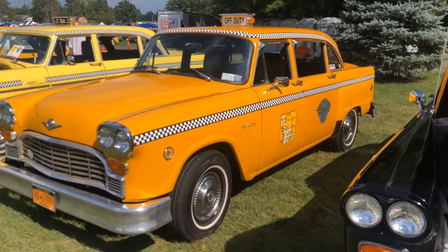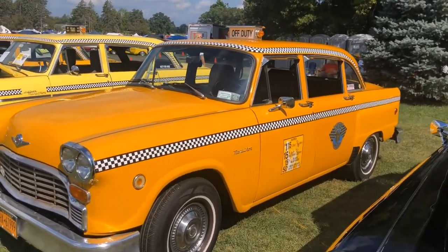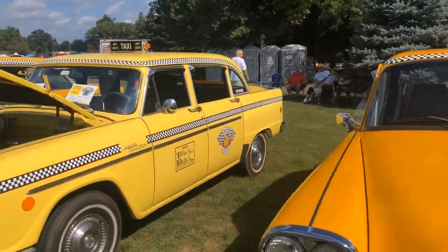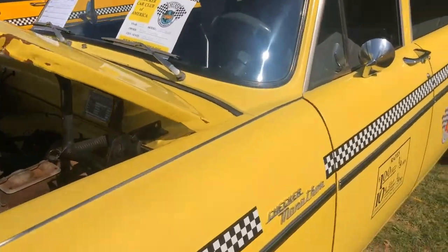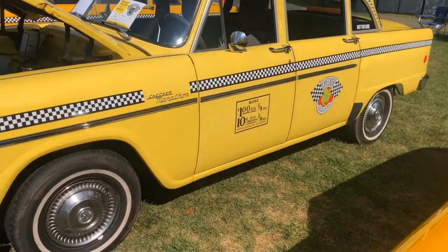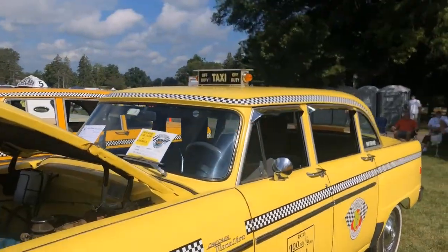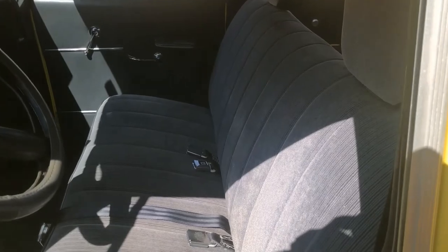Classic New York taxi in the post-1969 livery. This would be a taxi clone. It's a '78. It's been converted with the chrome bumpers. It's a Marathon, so it's not an A11, but it's been converted. Looks like a lot of money was spent on it, including some nice upholstery work.